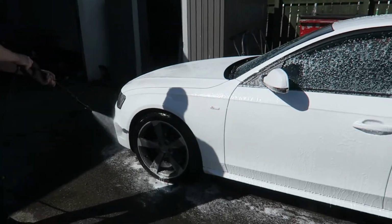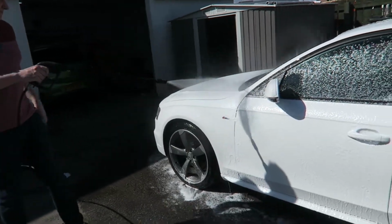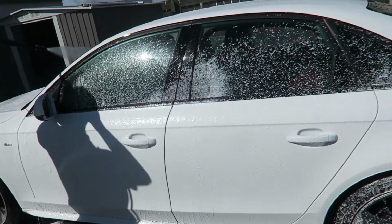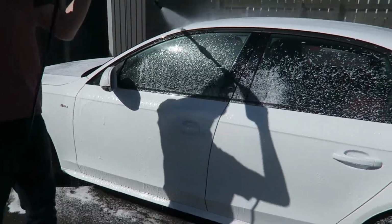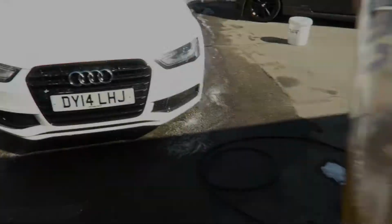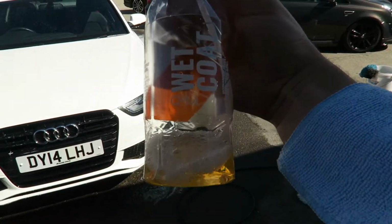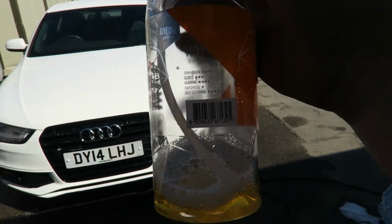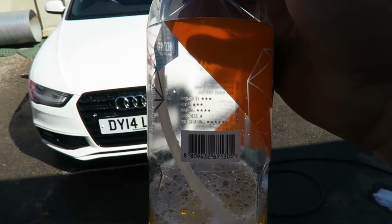So tire's been done, iron's been done, and now last snow foam just to clean all the chemicals. Final rinse, and then we're gonna apply the wet coat as well, just to top it up, the Bath Plus. So we're gonna add a wet coat to it, just to give extra durability, gloss, beading, hardness, and self-cleaning. It's cool, quite easy to apply.